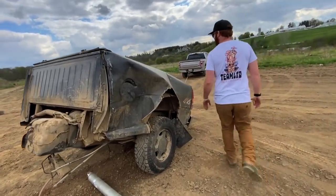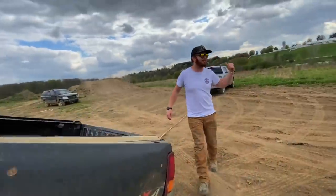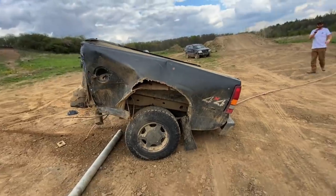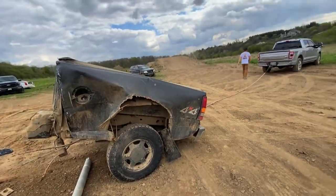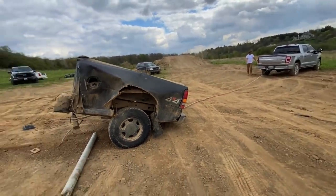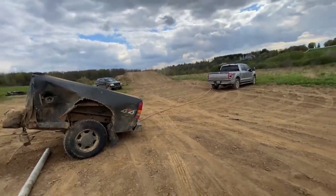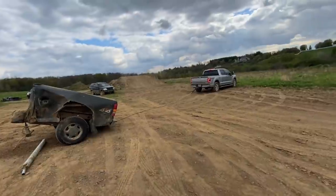Let's drag it. You got two trailers. You got a little trailer here. Well, you got no gas left in my truck. That's fine. Well, there's some in here if you need it. You siphon it. Yeah. Look at this GMC trailer. Oh my gosh.